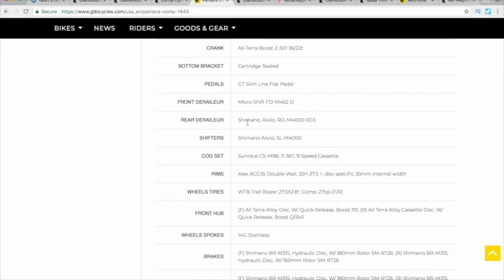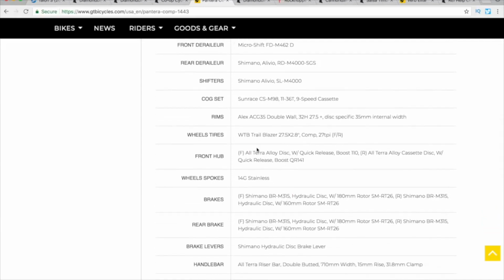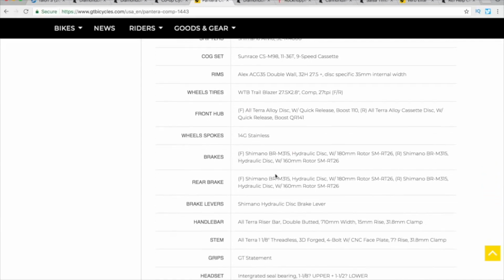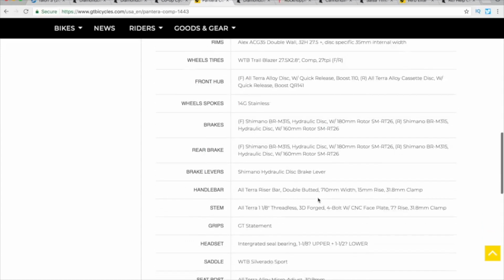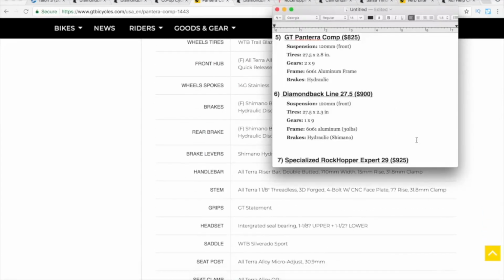Now, this bike also has a lot of Shimano parts, okay, rear derailleur and shifters. So the drivetrain, let's see, cog set is a Sunrace, wheels are WTB, Shimano brakes, which are hydraulic, which is awesome. I'm telling you guys, if you want brakes, I would go with hydraulic. They're a little bit more costly on maintenance, and you kind of have to know what you're doing, more than you do with mechanical brakes, but they work so much better.